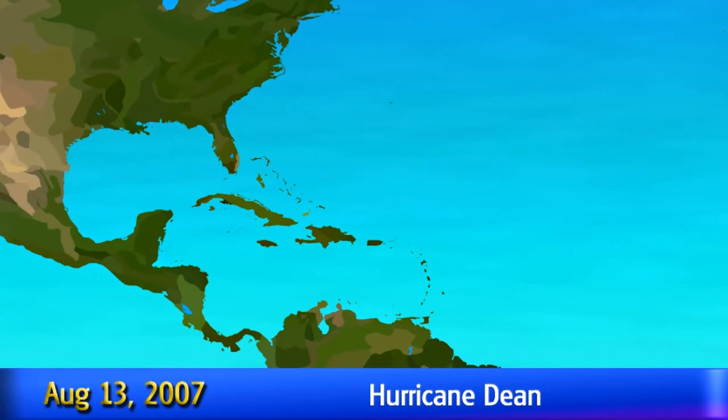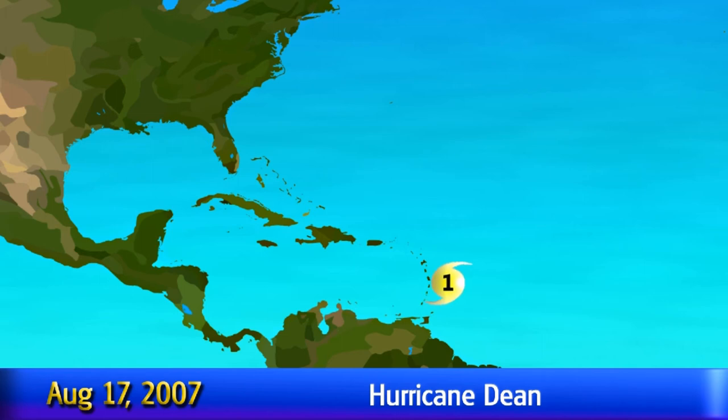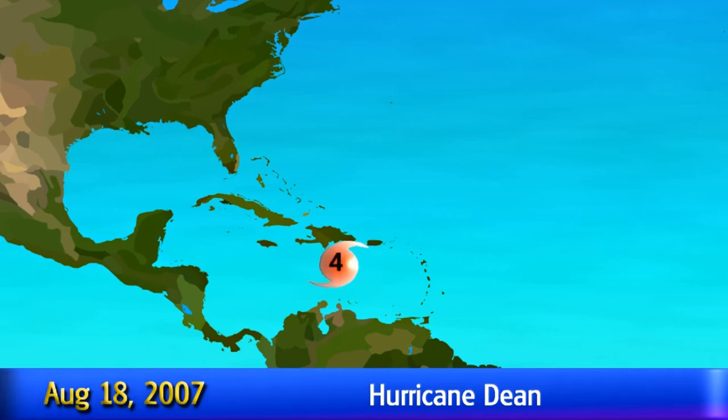In mid-August 2007, a tropical depression formed in the eastern Atlantic to the southwest of the Cape Verde Islands. The next day, the system developed into Tropical Storm Dean and continued westwards through the central Atlantic. Dean then approached the Lesser Antilles as a gradually strengthening hurricane and passed just south of Martinique as a Category 2 storm. Upon entering the eastern Caribbean, Dean intensified more quickly and reached its first peak as a Category 5 hurricane with sustained winds of 165 miles per hour.